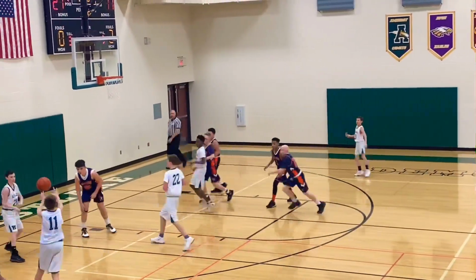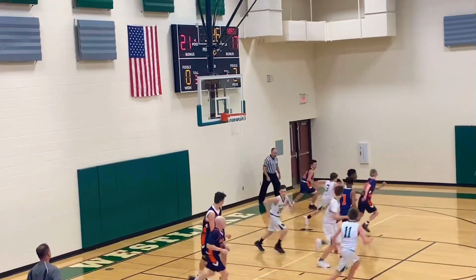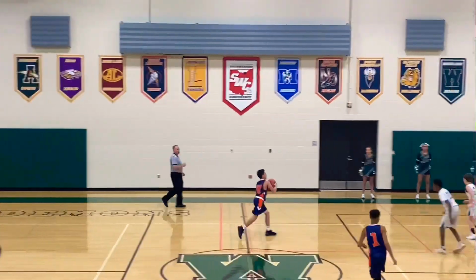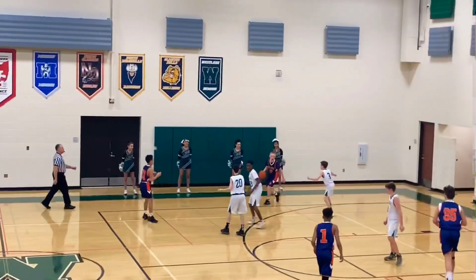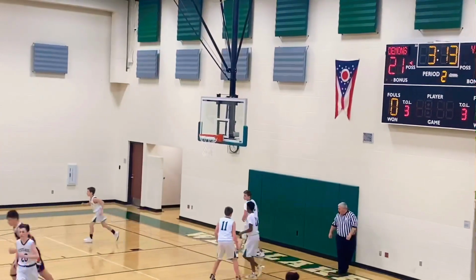Coleman passes it to Snidey. Now Hargett has the ball. Oh, no. Way off that mark. That was called a brick shot right there. No offense. Oh, 35. Nice 2 points.